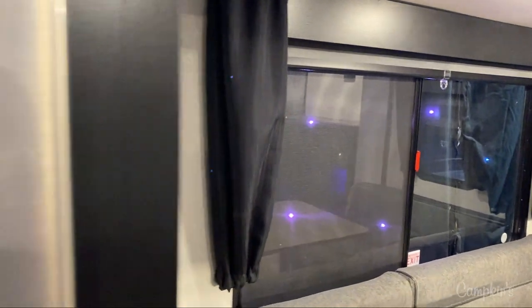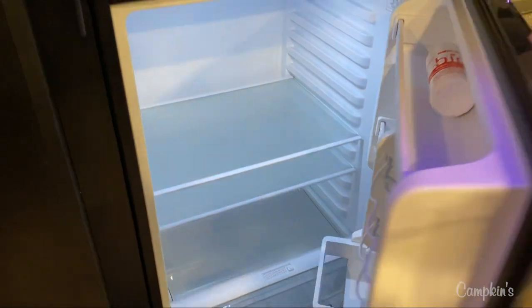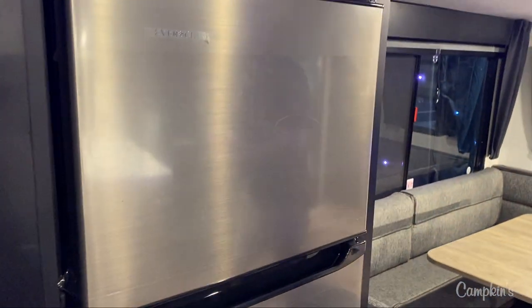You've got the 11 cubic foot fridge, which works off of 12 volt or electricity. And then check out the size of this pantry. You want to have all the food you can possibly think of. You can put it in that pantry, close the door, and you won't see any of it. You can use it as a closet as well.